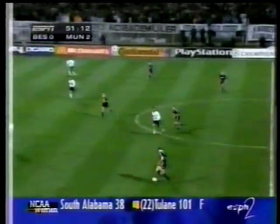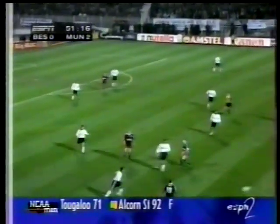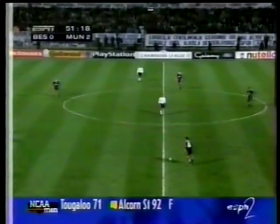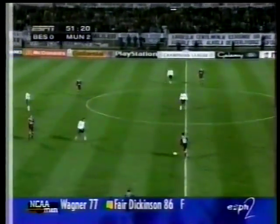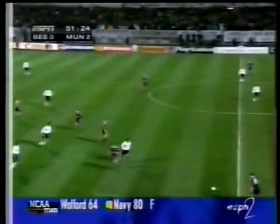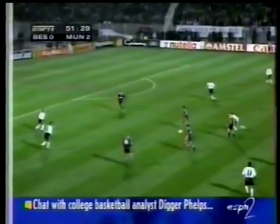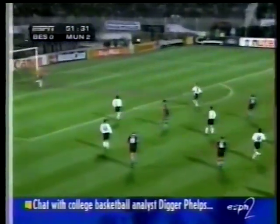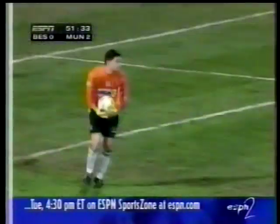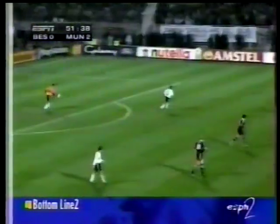And this is Nerlinger. It's Thomas Helmer. So the second of Bayern Munich's two goals. Both Matthäus. That time, and worries there for Fizzy.